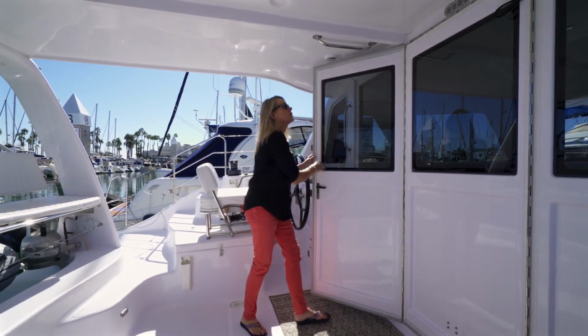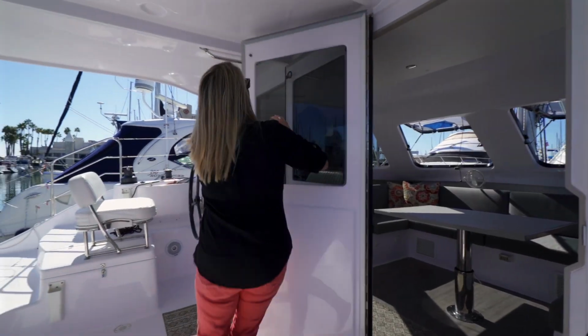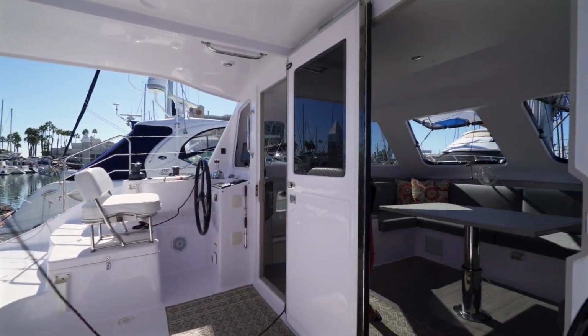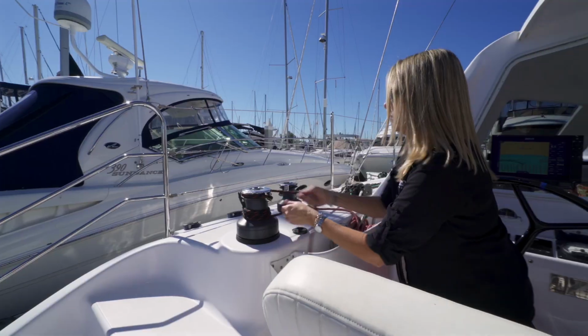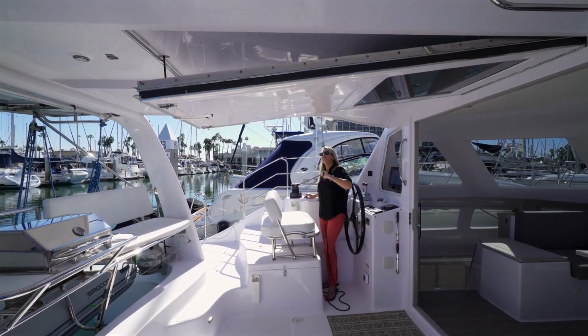Entering the cockpit on Midnight Star, one of the first things you'll notice are Seawind's signature trifold doors. They easily fold into one single panel, which is then lifted with the use of a portside electric winch. This opens up the single-level cockpit to salon to create one large indoor-outdoor living space.